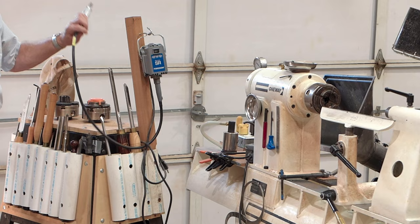Calipers are attached to the lathe with a magnet. I did find, though, that there were times that I would pull something off the lathe and the magnet would come with it, and when I went to use it, all of a sudden it would attach itself to the tool rest. So to avoid that, I took a small piece of duct tape and put it over the magnet, and the duct tape holds the magnet to the lathe. It's as if the lathe is magnetic itself. So everything is here at my fingertips.